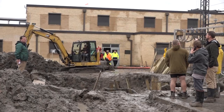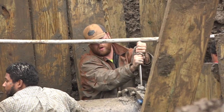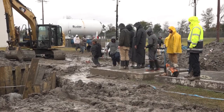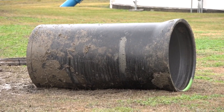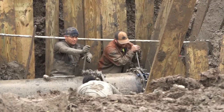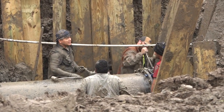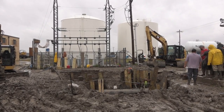Typically, something like this happens as the ground shrinks from the water table going down, so we can figure that's probably what happened. I've been here 27 years and it's never happened before, so it's a first for us. When the ground shrinks, your blocking and everything that holds the T in place where the two lines meet also moves, and all it takes is a little movement between a fitting or a joint, and then it'll blow the gasket out, and that's what happened. Once it blew the gasket out, the two lines separated.